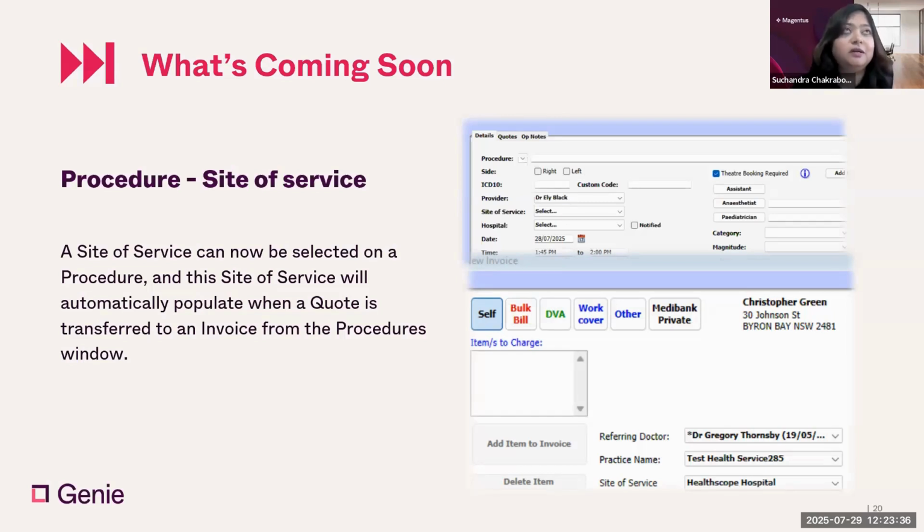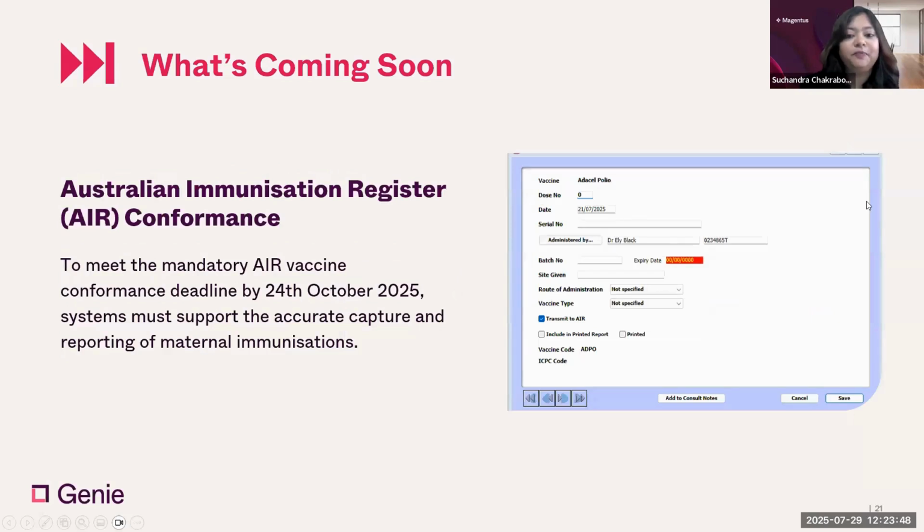We have heard multiple times from our practices that this is one thing that needs to be improved in Genie, and we are really excited that we got the time to deliver that value to our users.